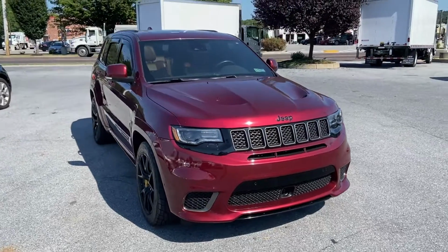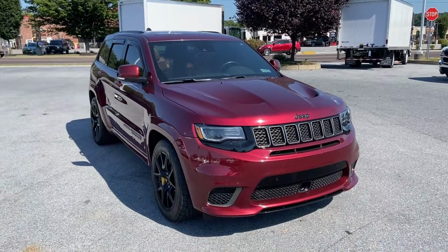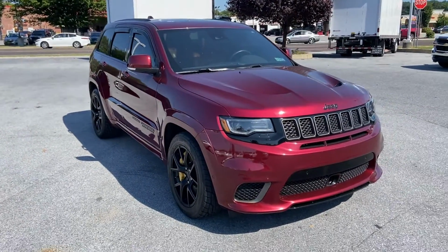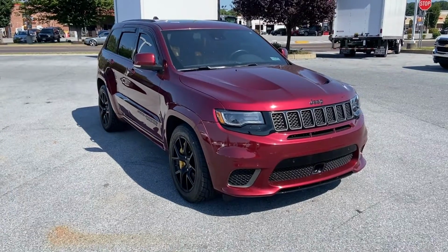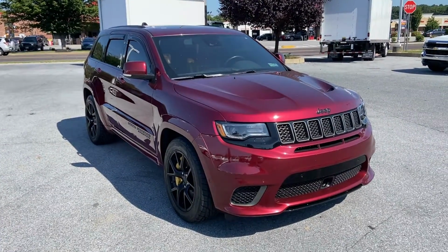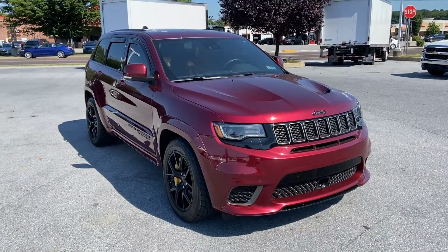So, all right, let's talk about the styling of the Trackhawk. Now, I can't say I was ever a huge fan of the Jeep Grand Cherokee, but my buddy Will used to have a Grand Cherokee SRT. That had 475 horsepower, and that thing was insane. So this has 700, which is crazy too.